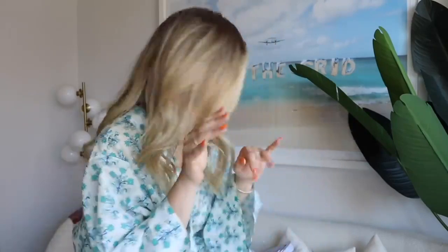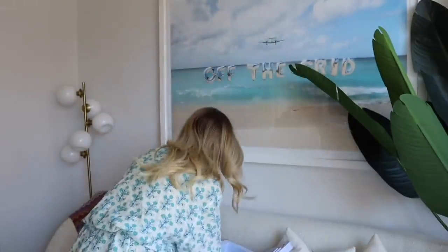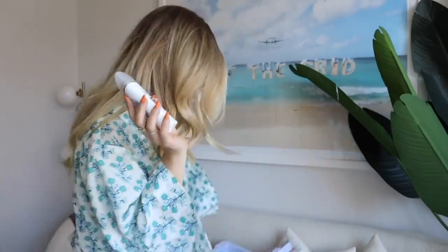Let's see what fragrances they have. Wow, I am set for the next few months. Jasmine and vanilla, cucumber, water, and mint. Gardenia and aloe, coconut and sandalwood. Ooh, that's the one I'm trying today. I love sandalwood. Two more, we've got orchid and blackberry and peony and rose water. Ooh, I love rose too. These are all so lovely.